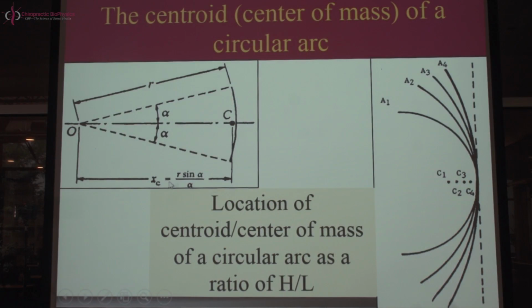So here's the relevance of this. There's equations in math and mechanics, simple equations, where you can locate the center of mass of a curved column if it is a circular curve. You can locate the center of mass of the curved column by this equation right here. XC equals radius times sine of the angle alpha divided by alpha. What that will do is locate the center of mass of a curved structure, right? Now, when you have a cervical curve, we've modeled it with a piece of a circle, by the way, so this equation fits. The center of mass sits posterior to the curved column.